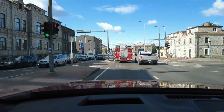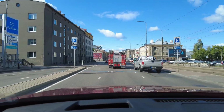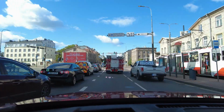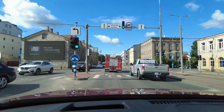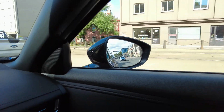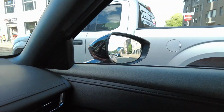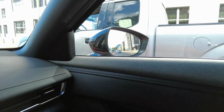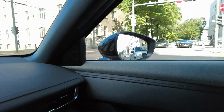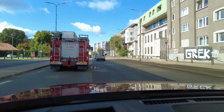Okay, the mirrors are quite big, left and right mirror, with the standard warning if I can overtake somebody, with this standard orange light warning. Take a look. So this light will come on. This is quite a standard function these days. No? Yes. Like a triangle. Okay, it warned me.